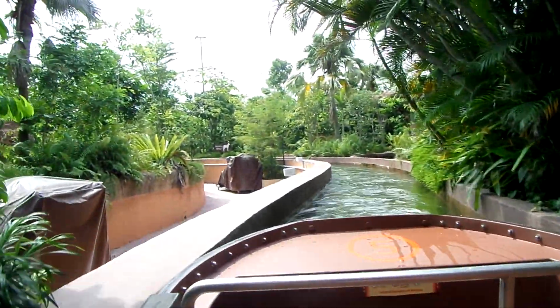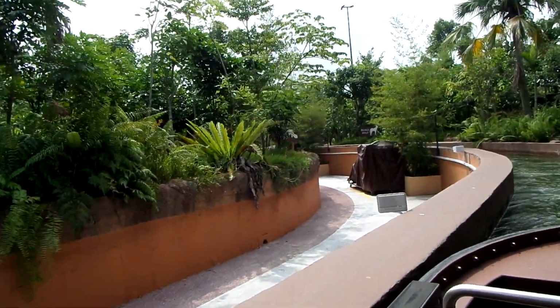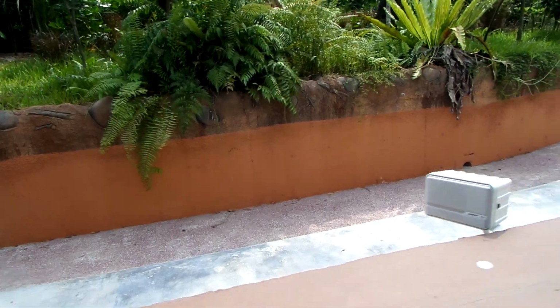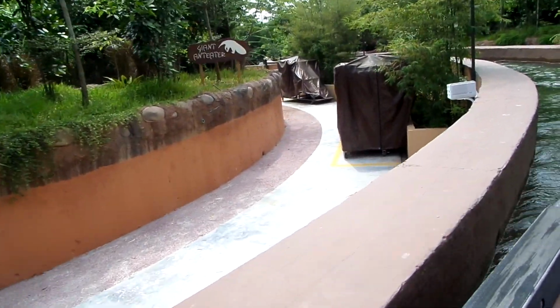We're now entering the land of the giants. Quick, to your left. Do you see something large and furry? That's the giant anteater. Look out for those sharp claws. They're used to dig into termite mounds.